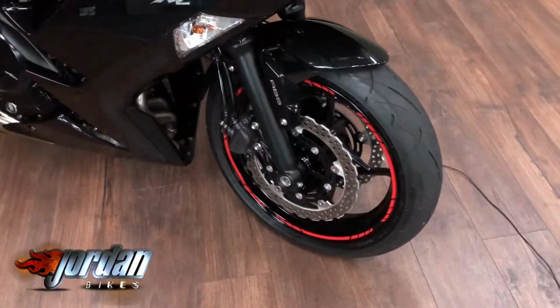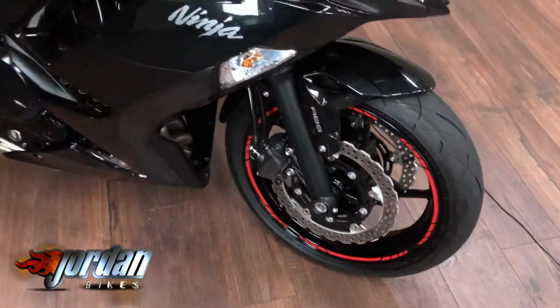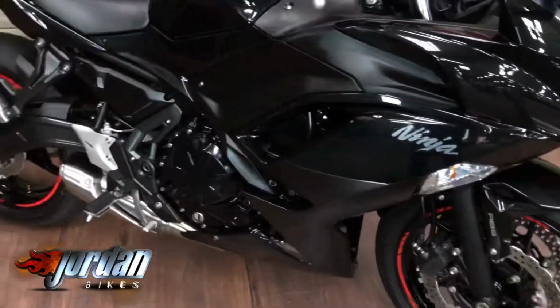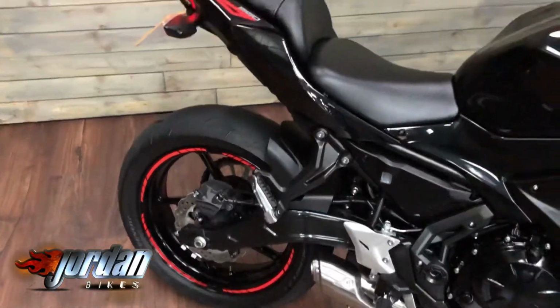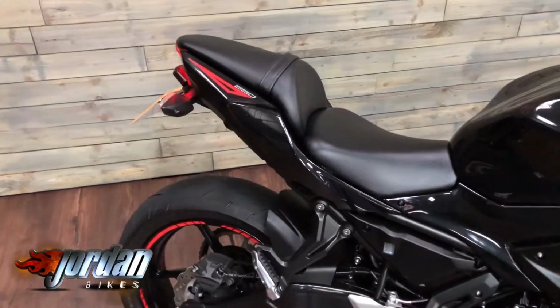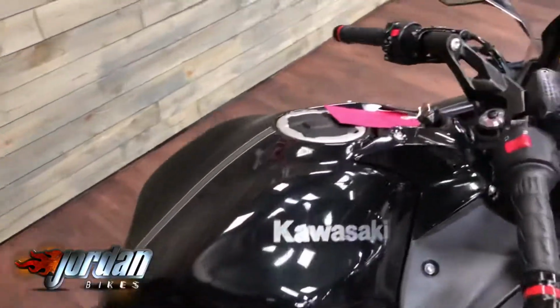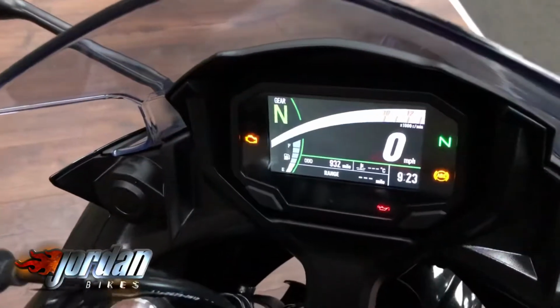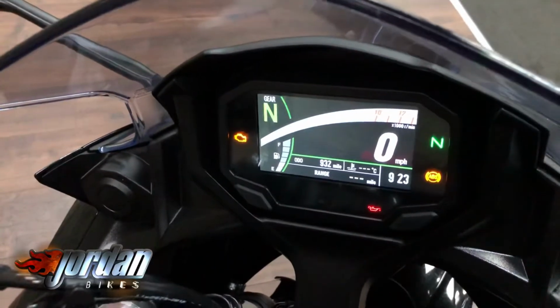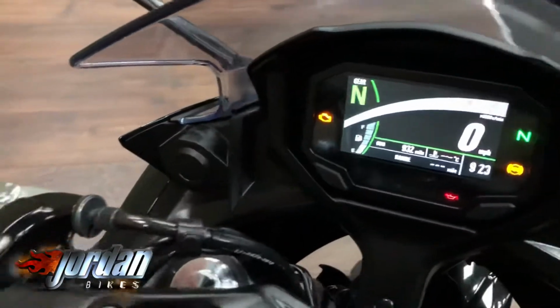Anyway, from 2020 onwards, the display changed, so you get a full colour TFT display on these now. This one's a 2020 70 plate. It has done 932 miles, as you can see by the display. Look how gorgeous that is on a 650. Yeah, Kawasaki have definitely stepped up the game with this bad boy.